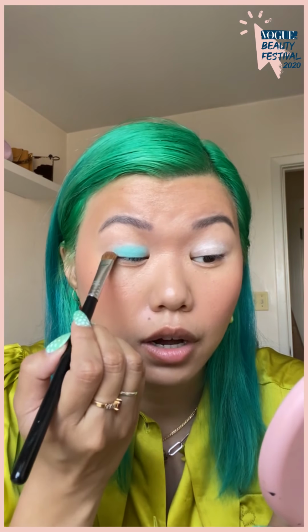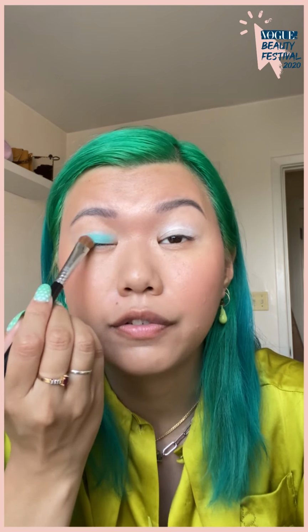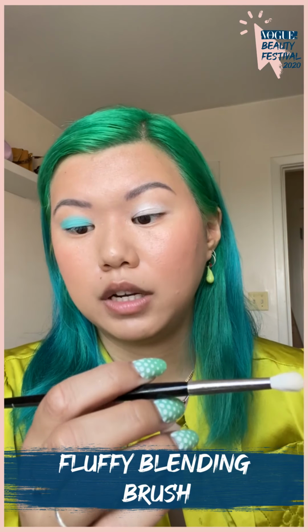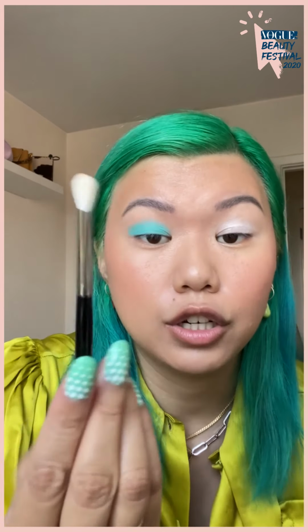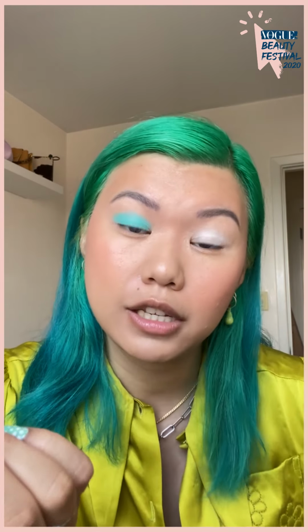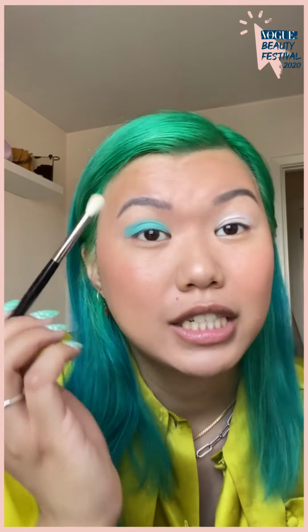Concentrating that color mostly on the lash line. Wanted to get really in there, make sure that no white from the primer is showing. A fluffy blending brush. This is like my favorite one. It's the P07E from a brand called Refer, and it's just like a very good brush if you have a small crease area. This is an amazing brush because it's very tiny.